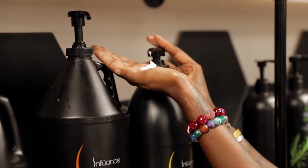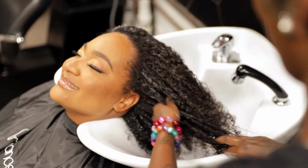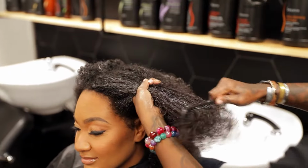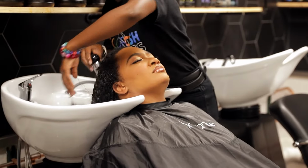To use, apply a generous amount of hydrating conditioner to towel-dried hair. Distribute evenly throughout the hair, combing hair from scalp to ends. Let sit for 5 to 8 minutes. Rinse thoroughly.